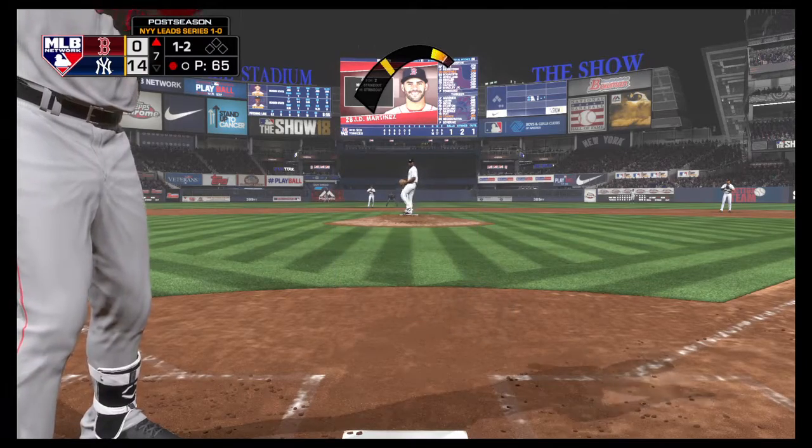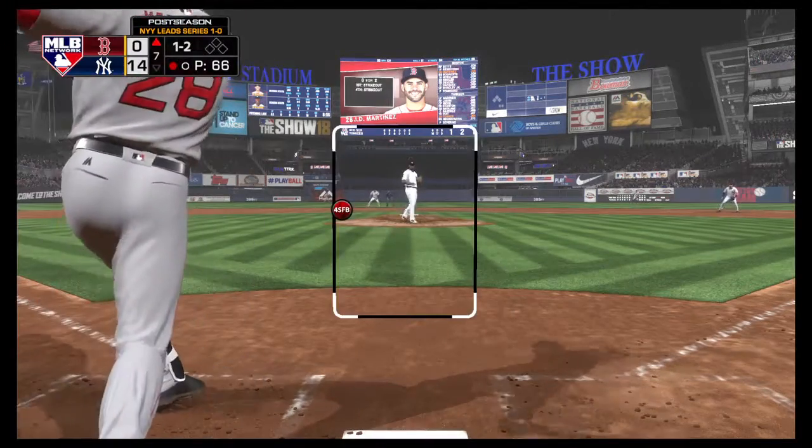Trying to strike him out for the 3rd time. And he fouls this one off.